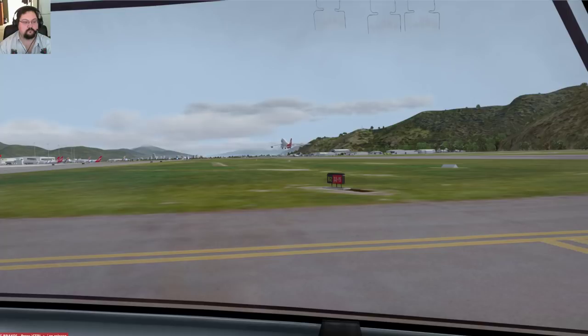Qantas 001, contact departures 126.1, good day. 126.1, Qantas 001. Air New Guinea 93, assigned heading left 030, runway 15, cleared for immediate departure. Assigned heading left 030. Qantas 001, hold position. Hold position, Qantas 001.